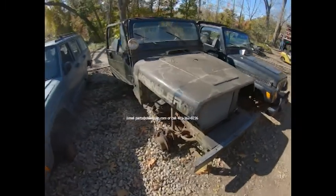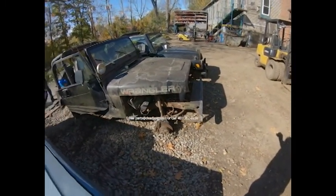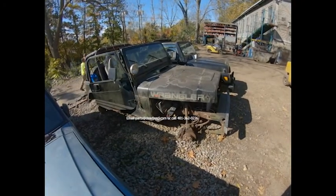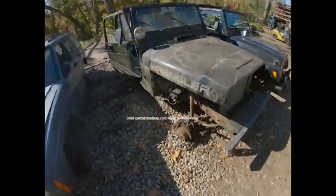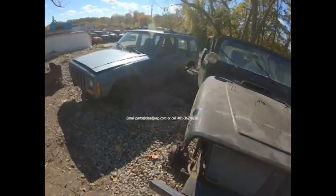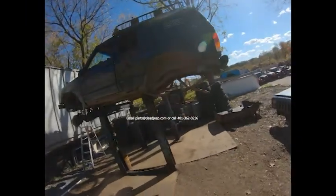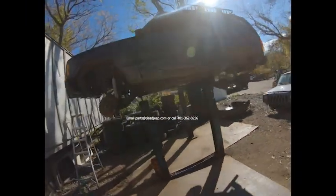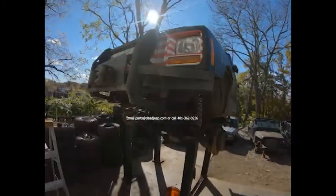This one's a YJ, 4-cylinder, 92 to 95, 94-ish. And this is another Cherokee, probably like a 97, 98 that's coming apart. That one's coming apart. This one, Mark up in Mass really liked the grill, so he's getting the grill. Someone put a lot of work in that grill. I don't know if you can see it. It's kind of cool. So that's coming apart.